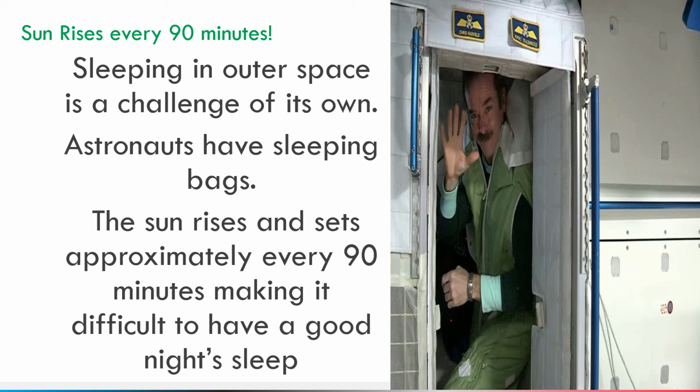Sleeping in outer space is definitely a challenge of its own. Astronauts have sleeping bags. The sun rises and sets approximately every 90 minutes, making it difficult to have a good night's sleep. Astronauts have to wait for 6 months to come back to Earth to have a peaceful sleep.